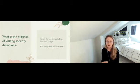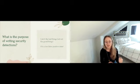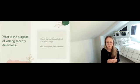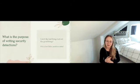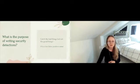The other half of every security detection is that you want incredibly low false positive rates. False positives are alerts that trigger, but they're not actually suspicious behavior, bad things, or abnormal. You don't want to constantly get alerted on that behavior, because then all of your time is spent looking into things that are not actual patterns of malicious behavior. I'll get into how you can tune that down and make sure the detections you're writing do not have high false positive rates and are not going to burn out your team.